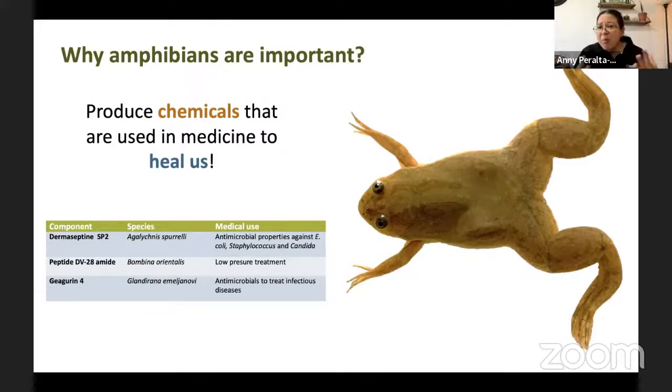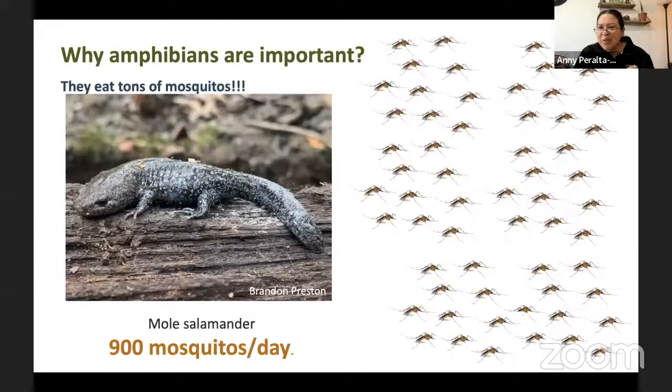So there's a whole bunch of medicine that is being used to heal us. If amphibians disappear, some of this medicine might also disappear. So it's really important that we save amphibians, because we're actually saving ourselves. Another important thing, as I said, is that they love to eat mosquitoes. Who loves mosquitoes? Do you love to go into the ponds and be bitten by mosquitoes? I don't. It's really annoying. So amphibians help us in that way.